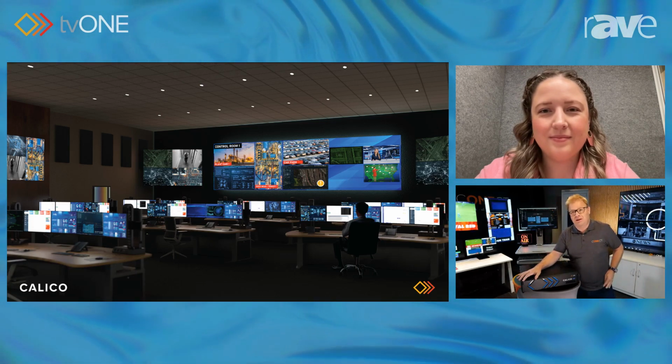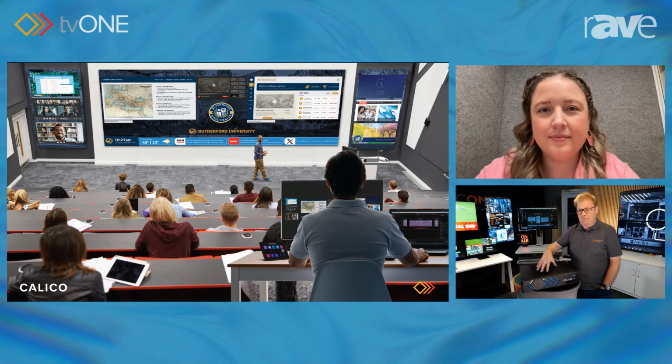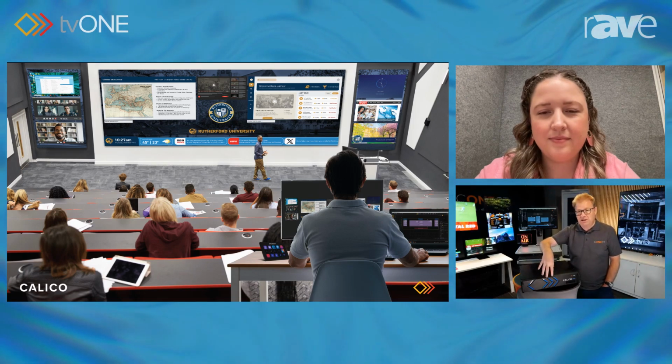We're also seeing similar things for education, where they want to take web assets and put them on a wall. Broadcast has always been strong for us, and that continues to be as well. Part of that is this is a low latency box, so it's one frame from end to end. I think that's physics. It has a genlock connector on the back, but we call it frame lock. So for broadcast applications, we can do that.